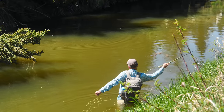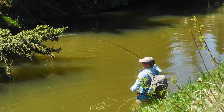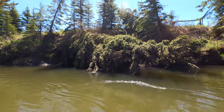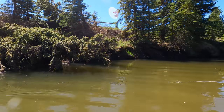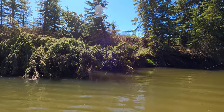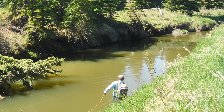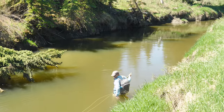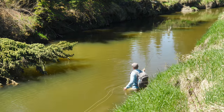Okay, I'm gonna crank it this way. That's a nice fish, Mills. That's just awesome. Really nice fish. Come on, buddy. Out you go. Come on. Low side, low side, low side. It's a really nice fish. Drop the net. Oh no.